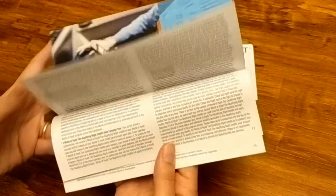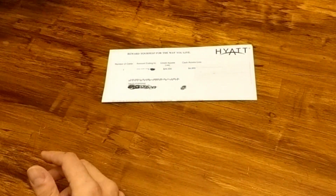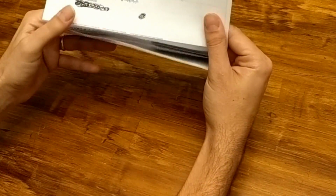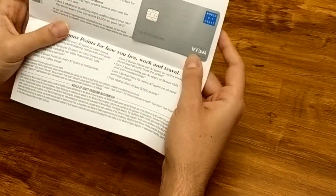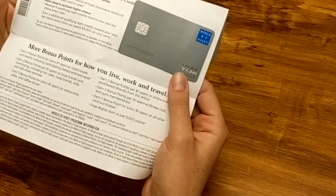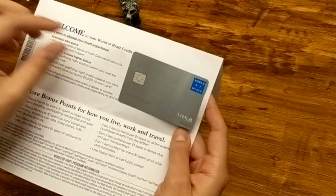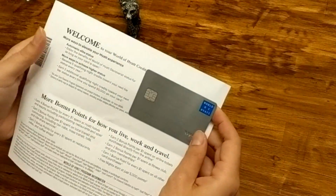Let's see, is there anything else juicy here? No, so that's it. A bunch of other words that I don't plan on reading. Now let's get to the card. So I have to say, this is a really nice looking card. It does look like metal, but it's not. It's actually plastic. I'll take it out in a second.